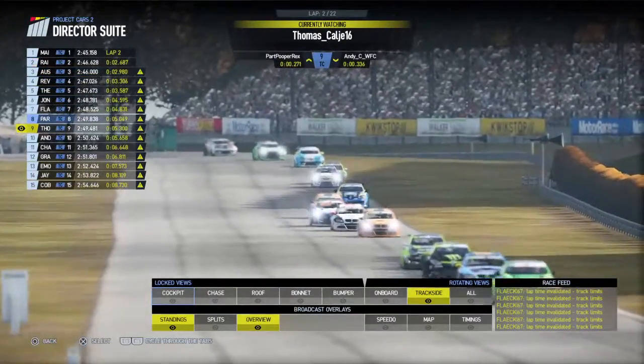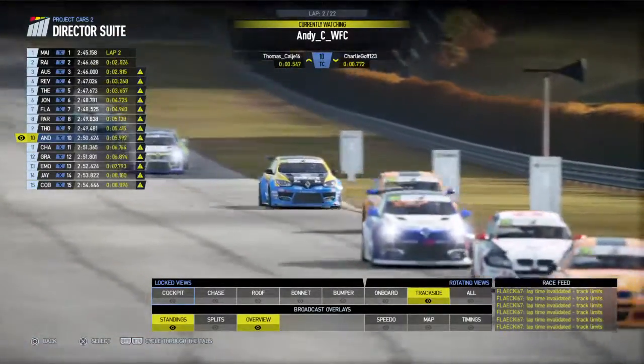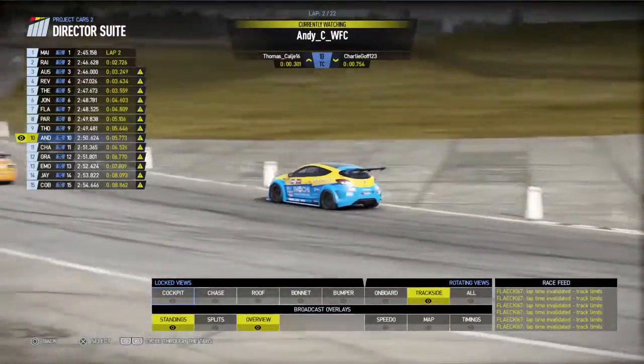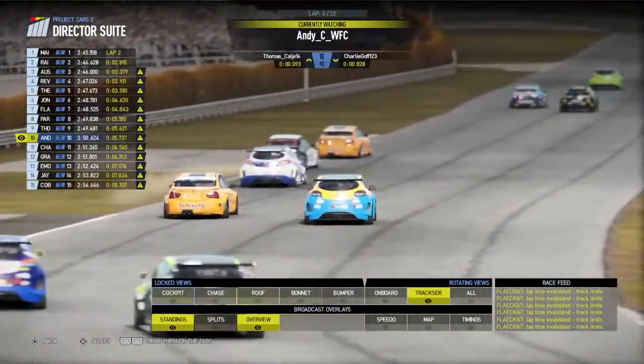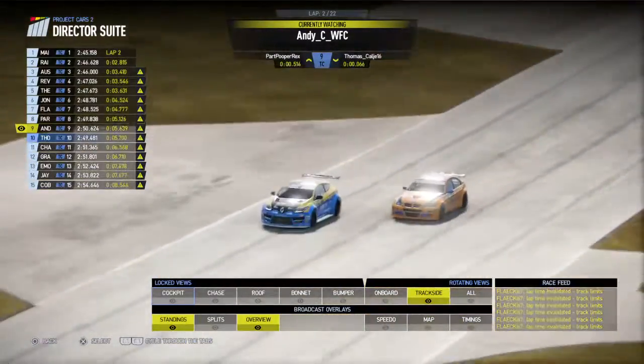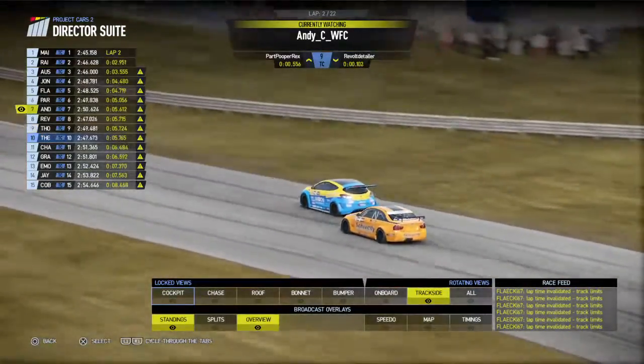It looks like Andy's running wide there in the background. I think it was Andy. So he might be getting an early penalty, unfortunately. And the question is now, what drivers are we going to see head for the pit lane this early on? Or will we see them stay out and try and use that slipstream is the question.